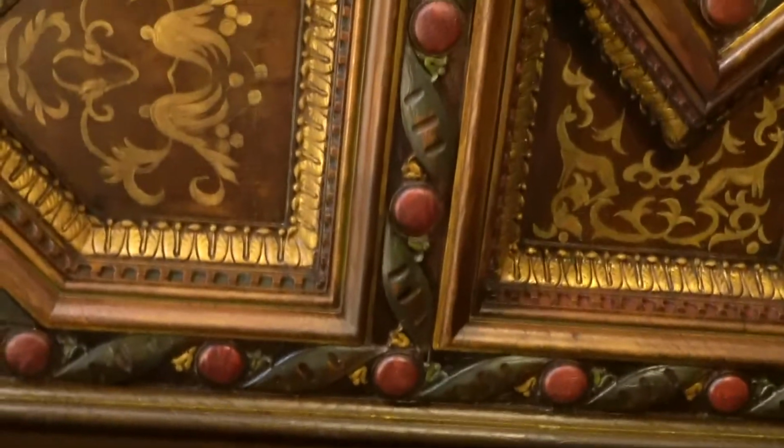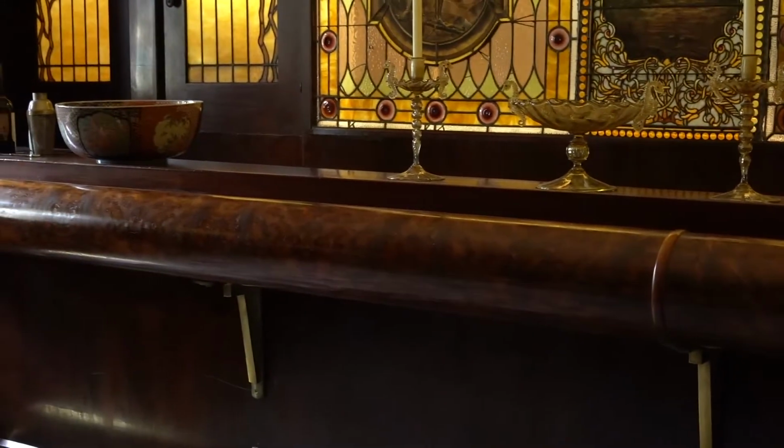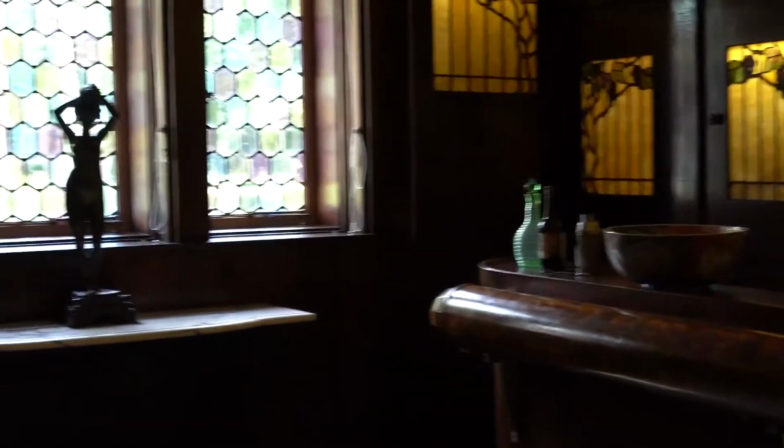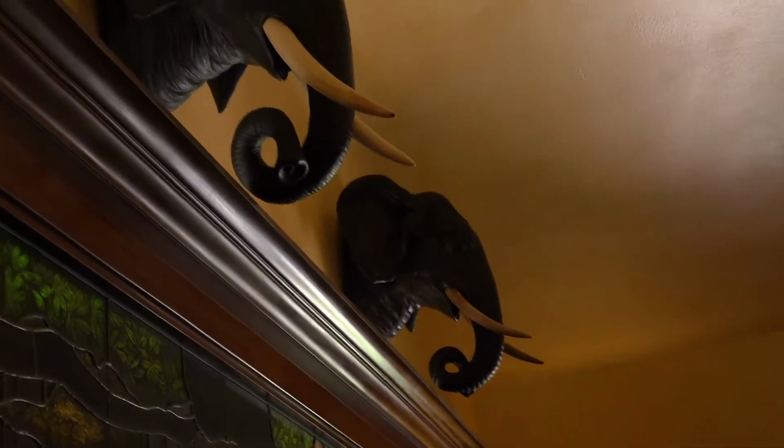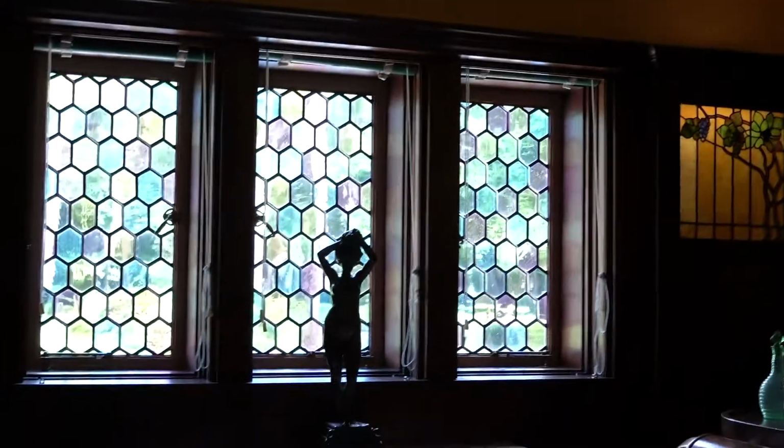And there's a little close-up view of the ceiling. Lots of stained glass. I would imagine there'd been a bunch of bar stools there. The elephants. Oh yeah, elephants up here on the ceiling. And then the longhorn up there. It's kind of a domed ceiling. Pretty neat. There's some sort of statue back over there. And it's got this rock type flooring.